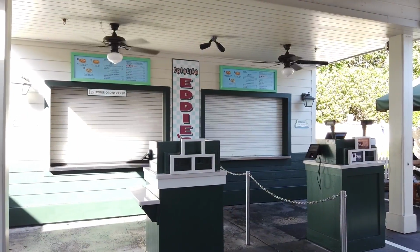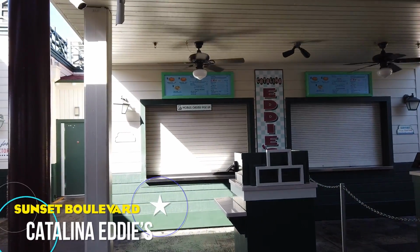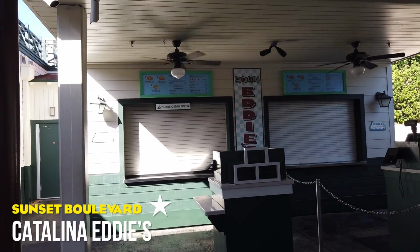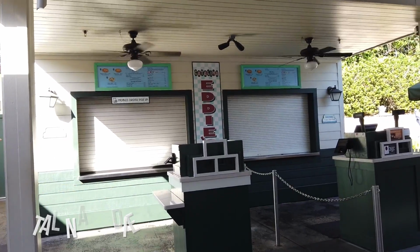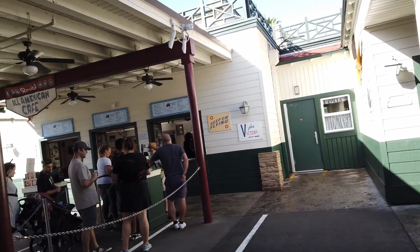One of the options here in the back of the Sunset Ranch Market is Catalina Eddie's. This is where you're going to find pizza, Caesar salads, some sangria, maybe some specialty desserts every now and again. This is also not open until 11, but it is open until the park closes, unlike Fairfax Fair.